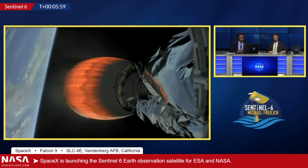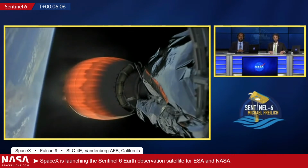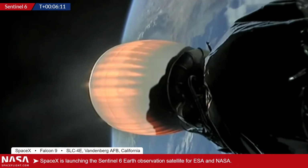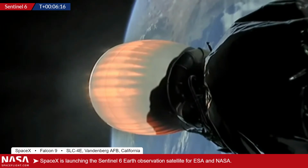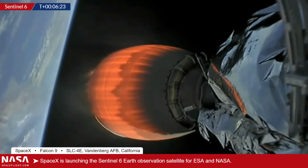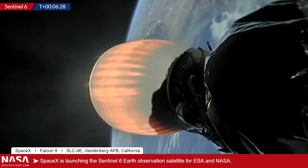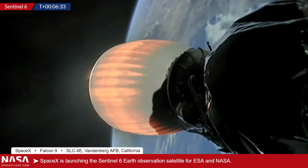SpaceX is confirming that both vehicles are following nominal trajectories, with the second stage continuing to take the Sentinel-6 satellite, Earth observation and ocean monitoring satellite, into its initial parking orbit. We have entry burn coming up in less than a minute on the first stage, and then the landing of the first stage and the cutoff of the second stage will be within 1 second of each other, at 8:18 and 8:19 T plus time. So coming up on some rapid things here in less than 30 seconds to the entry burn, Jack.